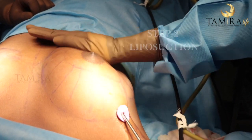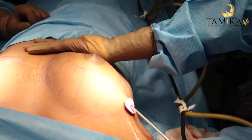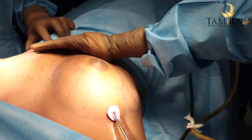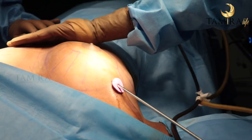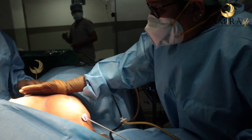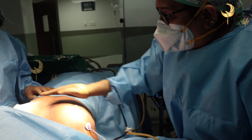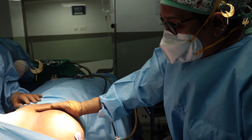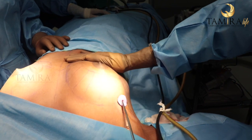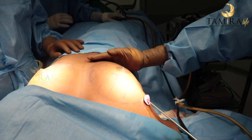So the first step was infiltrating tumescent. The second step is liposuction, and it's done for all the patients except for someone who has specifically only gland. So we remove the fat throughout. Otherwise, if you remove only the gland, the center of the chest goes inside like a saucer. While doing this, it's very important to not remove any muscle. In this patient, he's got a very well developed pectoral muscle, so we just remove the fat in the lower part, and in the upper part just remove the fat to shape, not much.